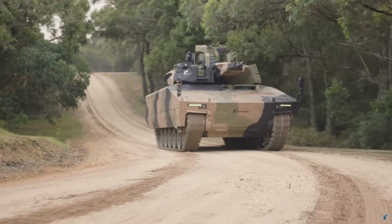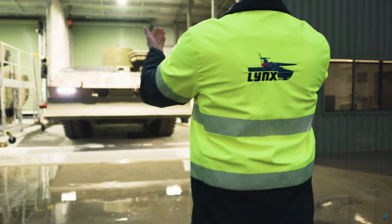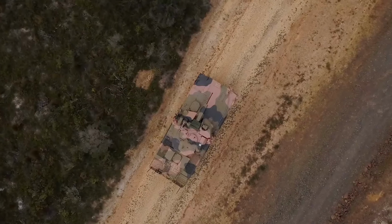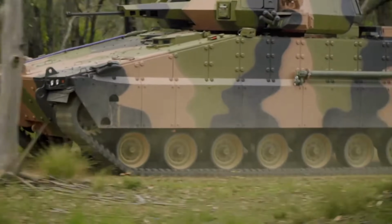Now, if you're not aware of what the Land 400 Phase 3 project is, it's an Australian contract bid for a $10 to $15 billion program which will recapitalize the Army's Vietnam-era M113 armored personnel carrier, completely replacing their force with a combination of tracked infantry fighting vehicles and tracked APCs.